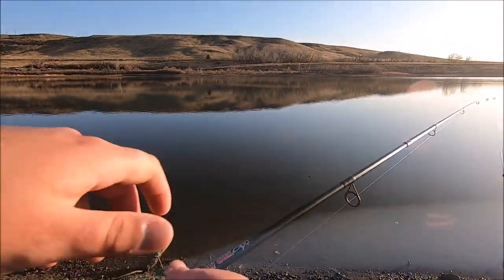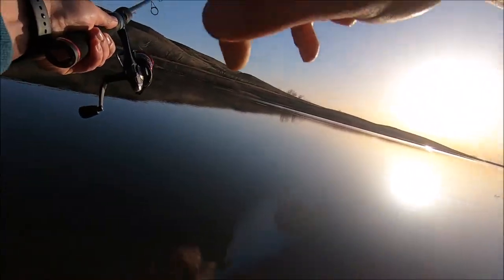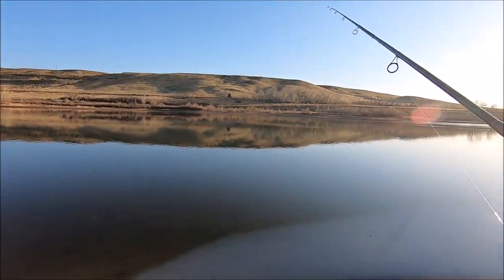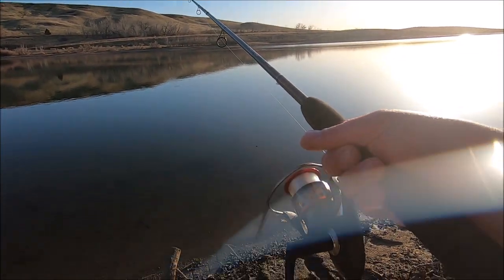Yesterday, I think I got one bite on the lure, but other than that, they were just hitting on the power bait. So let's get it in, boys. Get out there. It's a good distance. I missed a pretty good size one yesterday in this spot, so we'll see if he's still here.